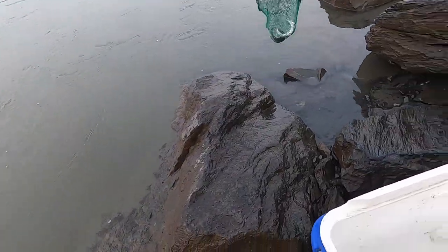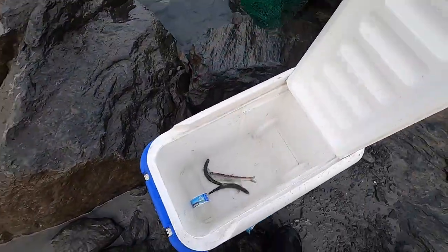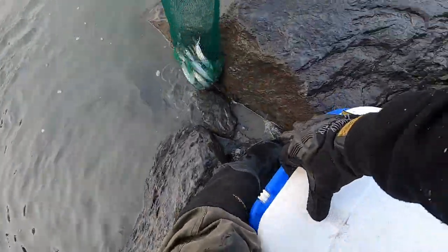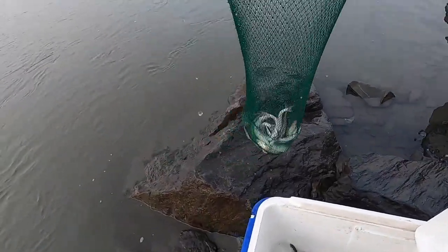All right, guys, I just caught my first one earlier, like 2 minutes ago. And this is the scoop right after it. Here's two right in here. So we got three. Guys, look at this big scoop. This is the big scoop I just got. Whoa! See, this is what you usually get right here.